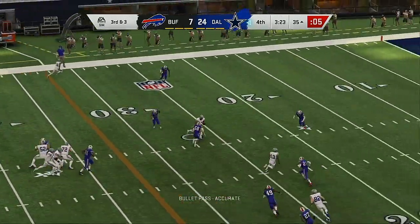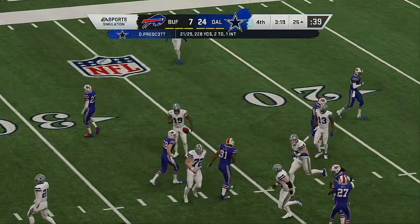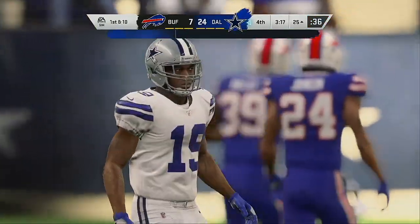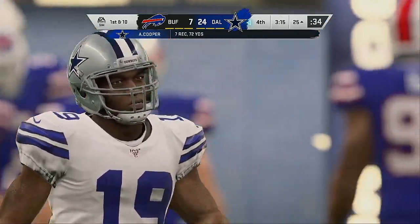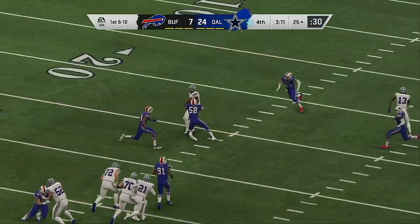I got you. 3rd and short yardage, Prescott. Cooper's got it. And they're able to get this one past the 30, down to the 25. Here we go. 11 yards and a Cowboy first down. He's been the go-to guy.